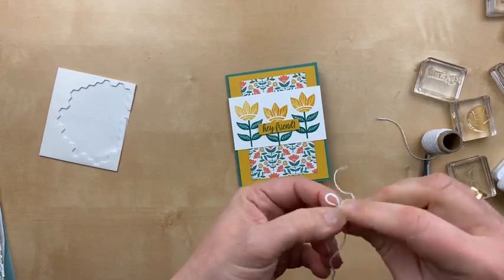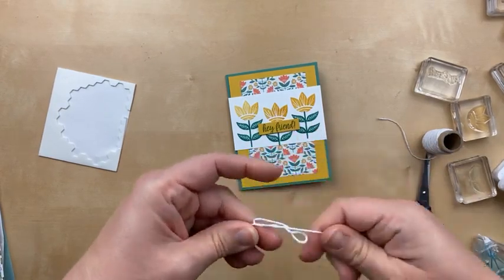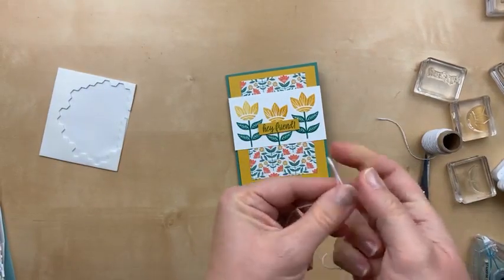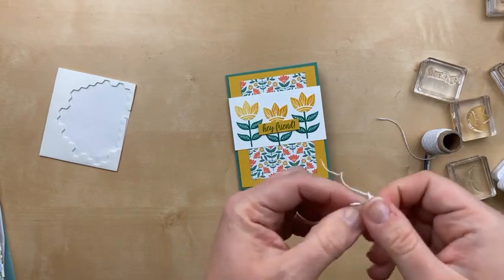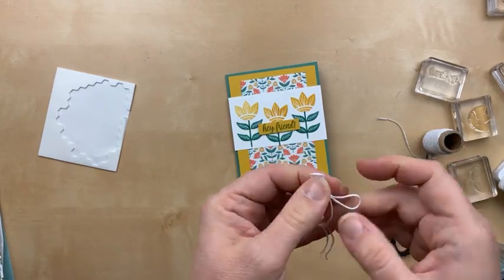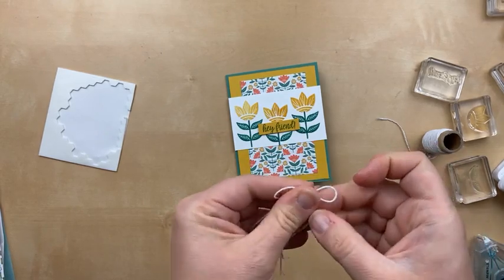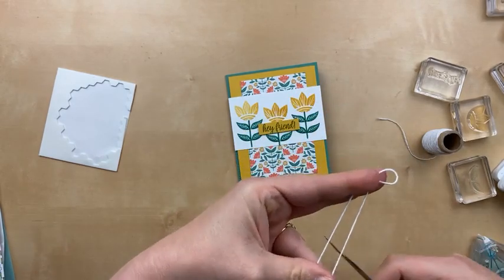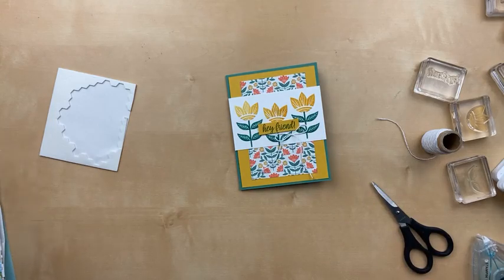I know sometimes I put twine in a card packet, or I have it out for a class, and I've got a couple of people who are just like, nope, no thanks. You can have it right back. I don't want it. I think they have trouble tying bows, or just don't want to fuss with it. So that's fine if you're not a twine person. I am definitely a twine person. So I do a little bunny ears and tie my bow, and then I'm just going to trim the extra. I like to leave long tails on my bows.